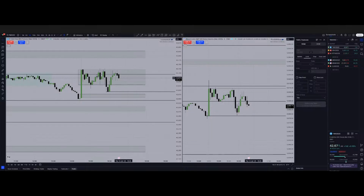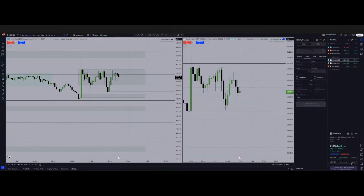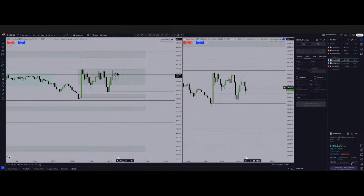For example, I wanted to sell here on Nasdaq on ES just a while ago, with a very small stop loss, like five. I didn't take it because it would just be a trade with no potential. Just because I think that this should work doesn't mean that it will work.